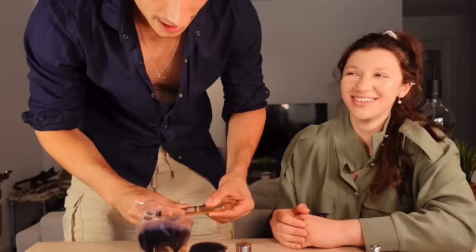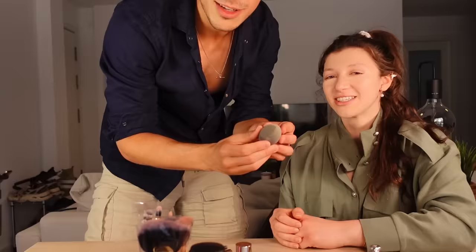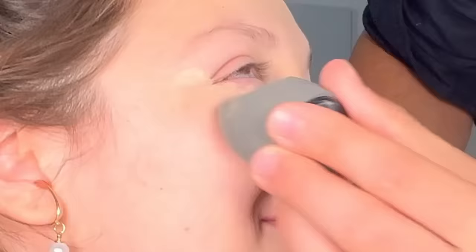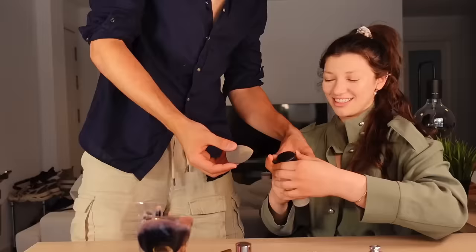Now, I'm gonna use the Beauty Blender's sharp end. Ooh. And we're gonna go. To make it easier, just spray with this, so that it just blends easier. Wait, wait, it's not even open.